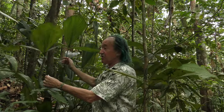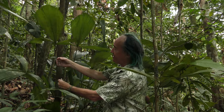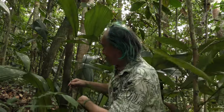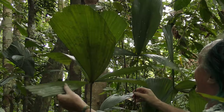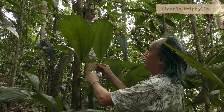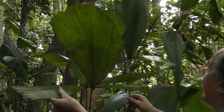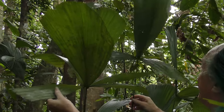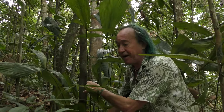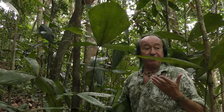Here is a small, very elegant species of Licuala. It has a very, very narrow petiole, very long. Petioles are more than 1.5 meters long, and the leaf has only three leaflets, a wide one in the middle and two small ones on each side, and all the leaves are exactly like this. So it's not so common, this shape of leaf, and it is almost not spiny, but has a very, very long petiole. Only one individual here, we can see.